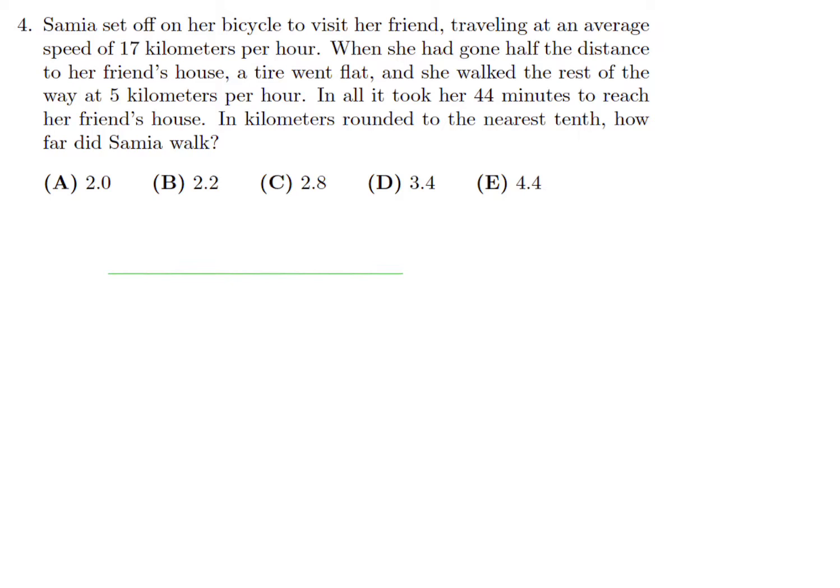All right, let's make a little diagram here. So she's going halfway, right? Halfway before she changes the speed. So it's 17 kilometers per hour, 5 kilometers per hour, x and x. Because it's halfway. So if this is x, then that's x in terms of the distance. So this was speed and this was distance. Speed is equal to distance over time, or time is equal to distance over speed. And therefore we can use this formula.